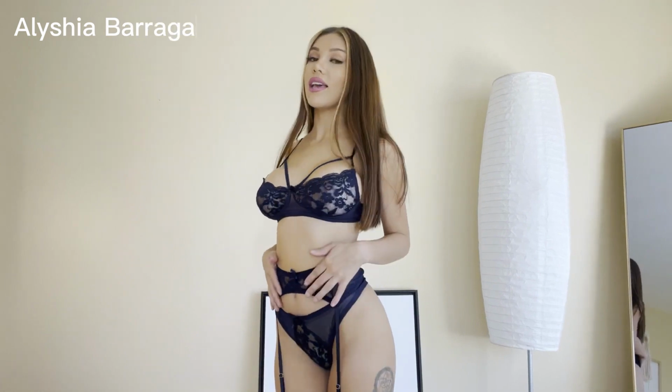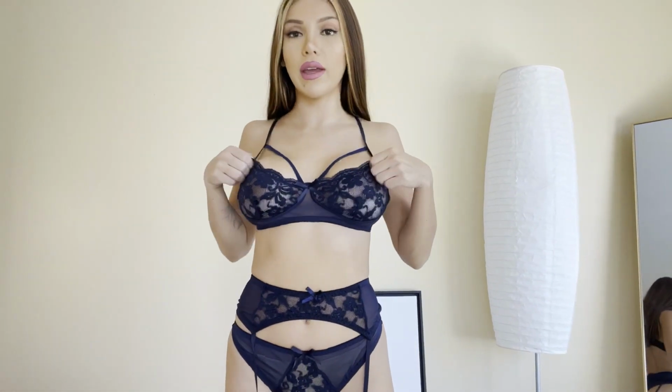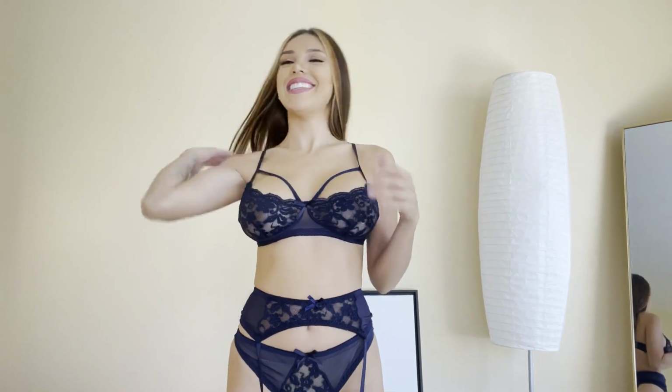3-piece garter set in the color navy blue. It looks kind of like it's black, but in different lighting, you can tell it's navy blue. I chose this color because I feel like navy blue is just so sexy versus black. I know black is sexy as well, but you gotta always switch it up. It just can't be one color. So let's get into this one.